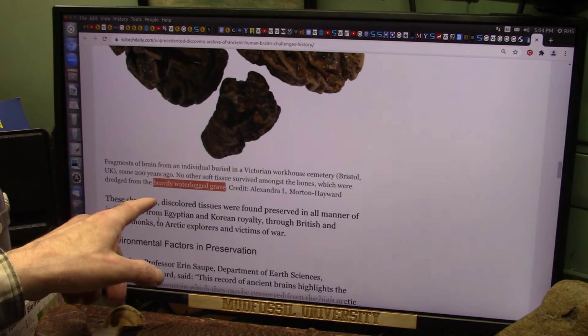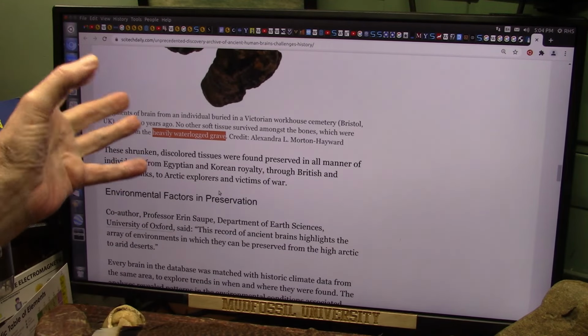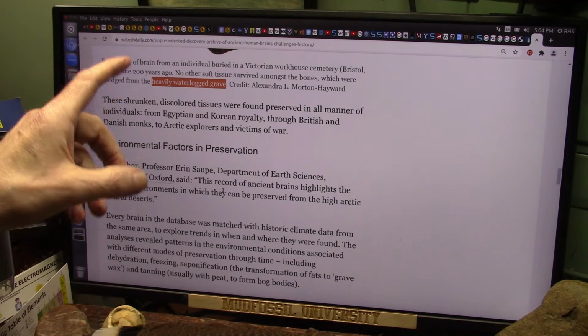Now, this is the key: heavily waterlogged graves. When they're preserved in water, they last virtually forever, especially when they have iron in them. Wait till I show you some lungs.